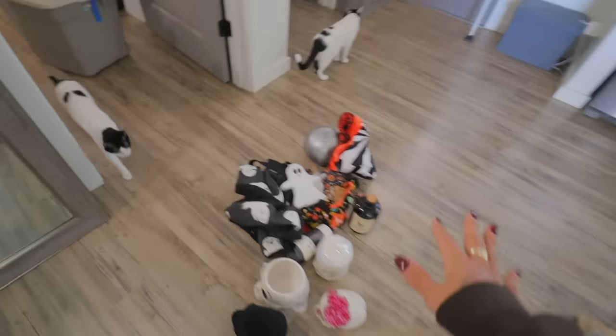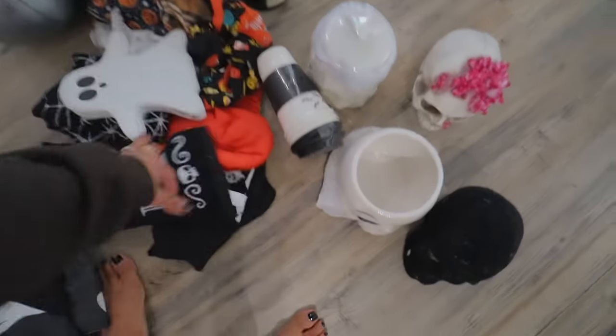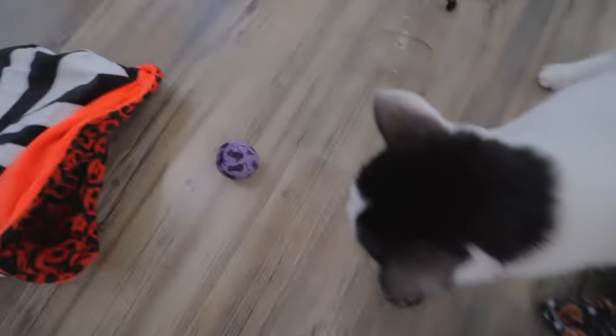So I just whipped out some of my last minute Halloween decor. Usually I like to wait to put out the Halloween decor in October and just have the fall decor up for September, but I didn't want to waste anything or wait. So I'm just gonna put out just a few, and I kind of singled out some of the things because I left more things in that bucket. And the cat toy, some Halloween balls that they love a lot.